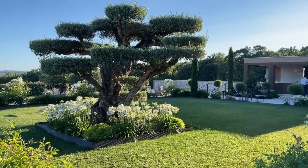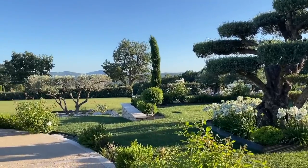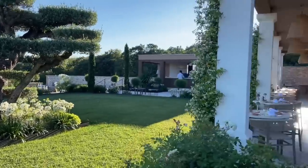Is that an olive tree? It is. Look at that. It's like a bonsai olive tree. Guess how much it costs. Oh, and here we're going to sit outside.